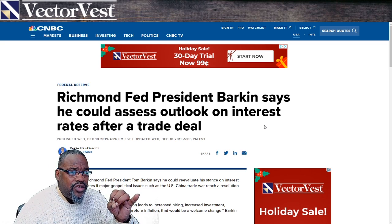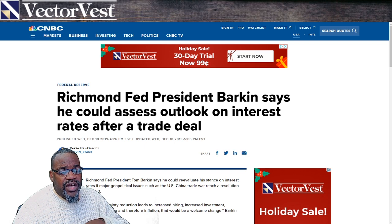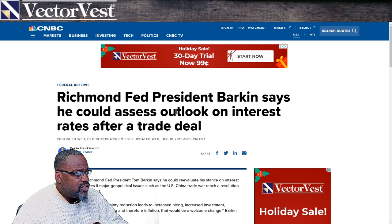So the two things making headlines that are controlling the market are the trade deal we just took a look at in the news, and two Fed chiefs, the Richmond Fed president and the New York Fed chief, talking about their stances on interest rates. So it looks like right now, interest rates will stay put unless something really, really, really, really big happens.